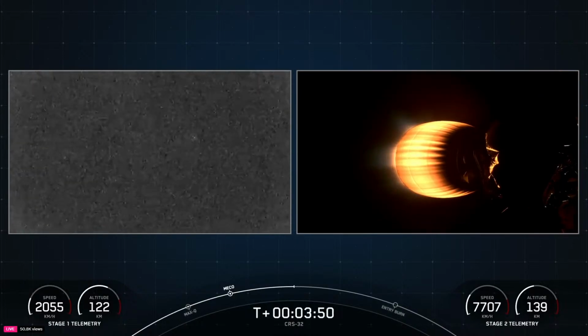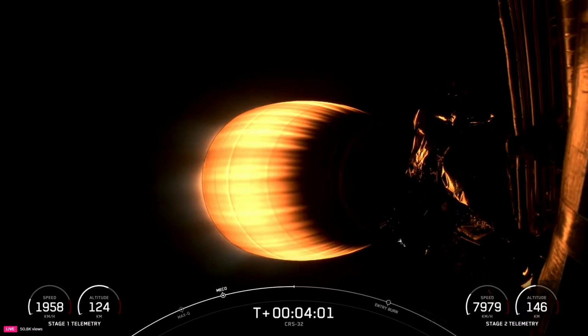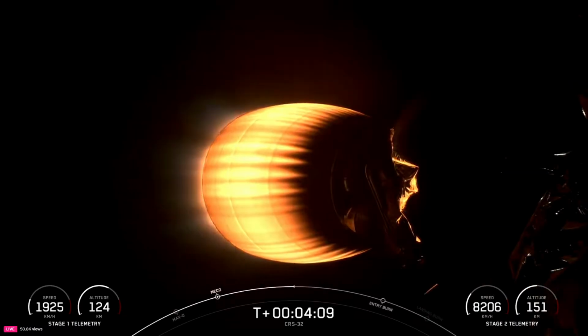We are just under T plus 4 minutes. Both vehicles are on a nominal trajectory. You just heard the call out that both first and second stage are on a nominal trajectory. CRS-32 is SpaceX's 45th launch this year. We are coming up on the entry burn of the first stage and then second engine cutoff of the second stage.